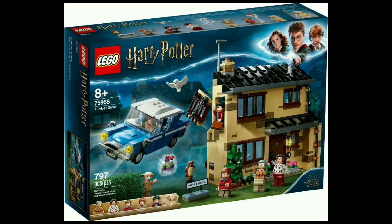And this set is a bit of an outlier in this wave, because while all the other sets that we're getting in this first wave, those being the Burrow, the Astronomy Tower, the Room of Requirement, and the Forbidden Forest, are all based on films 5 and 6, this set is based on a combination of the Philosopher's Stone, Sorcerer's Stone, depending on where you live, and the Chamber of Secrets, so films 1 and 2. That's an interesting change of pace, and one I actually quite like, since it just adds variety.